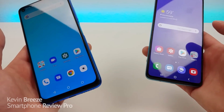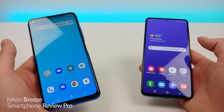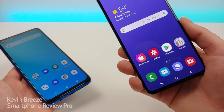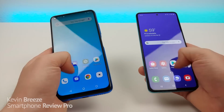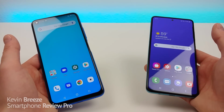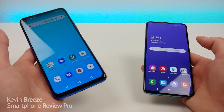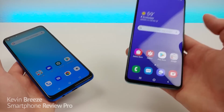Now, both devices do feature very well optimized software, and they also both run Android 10. The biggest difference, though, is that with the Umidigi F2, we have stock Android 10, and with the Samsung Galaxy A51, we have Samsung's One UI 2.0 laid over Android 10. But both phones are very fast and smooth. Of course, they're not nearly as fast as a flagship would be, like the Galaxy S10 or the upcoming Galaxy S20. But for phones in this price range, they definitely get the job done. They're nice and easy to use, and it really depends on your personal preference, whether you'd rather have stock Android or you'd rather have Samsung's user interface.